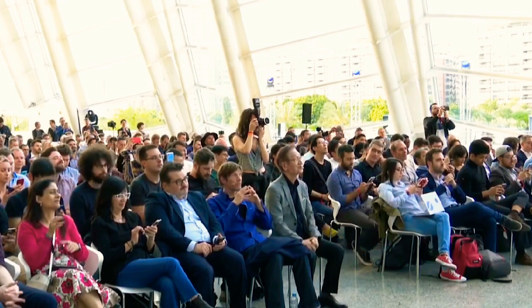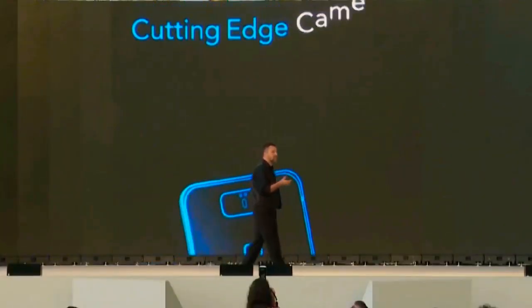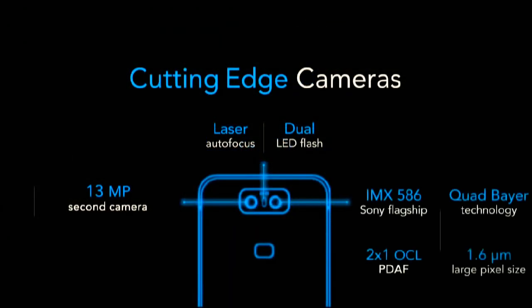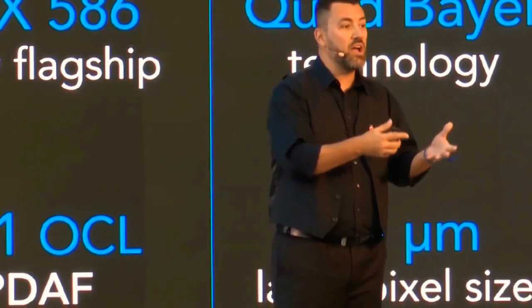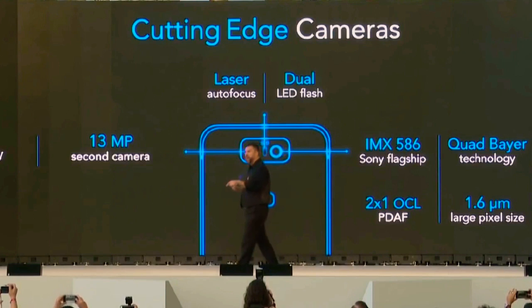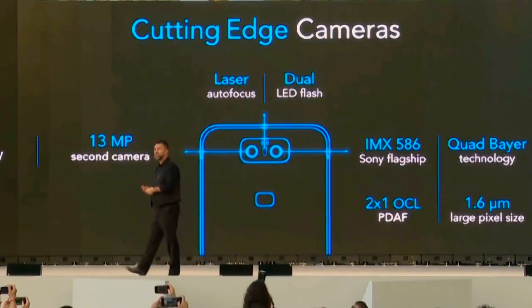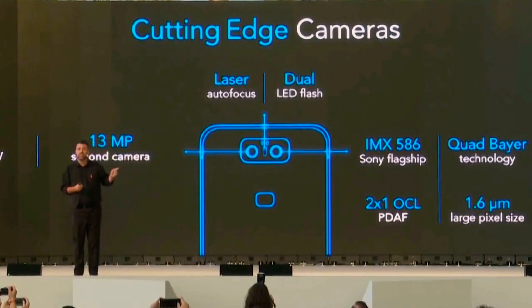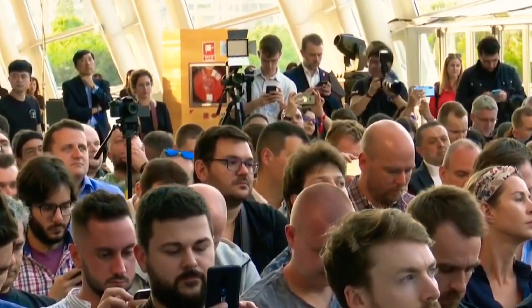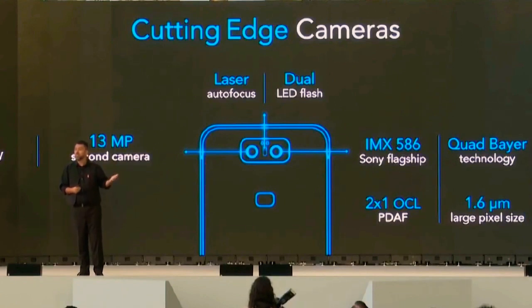But what about our cameras? Well, we packed the state-of-the-art camera from Sony, the flagship IMX586, with real 48 megapixels. It sports the Quad Bayer technology that can combine 4 pixels to bring unparalleled light capture, equivalent to 1.6 micron and aperture of f/1.79. The second camera is an ultra-wide angle with an extended angle of 125 degrees. You can capture even more. There is a new PDAF system that is faster than ever, laser focus, and dual LED flash.